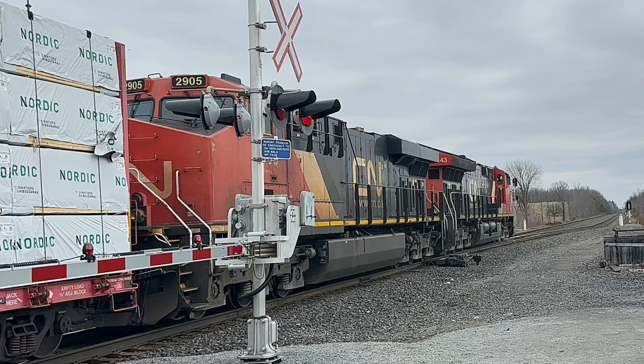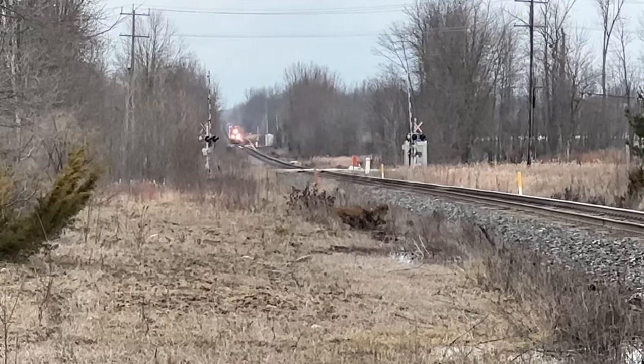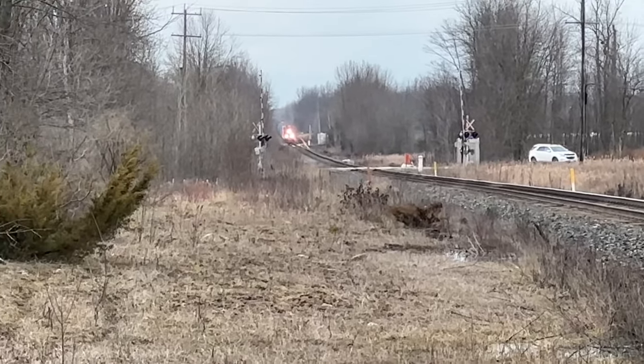And trailing second is 2905. And 450 has four loaded center beam cars and 28 cars of CWR equipment, making a total of 32 cars and 140 axles. And this was the final train we saw.